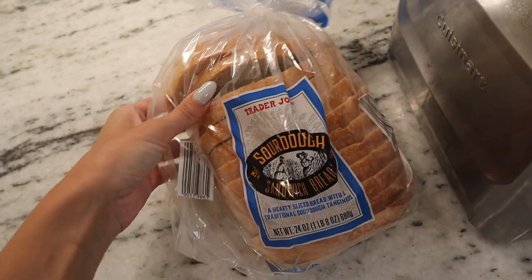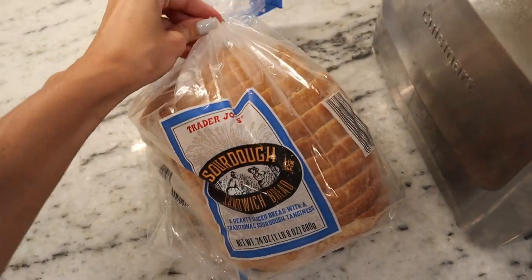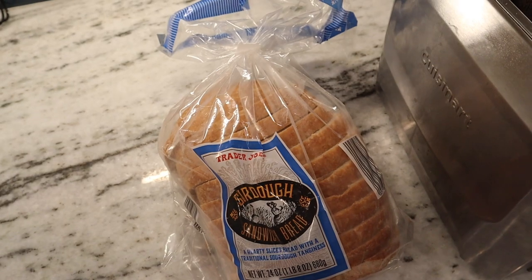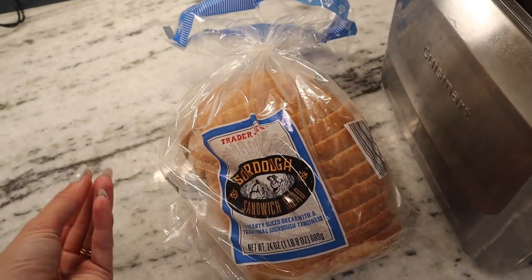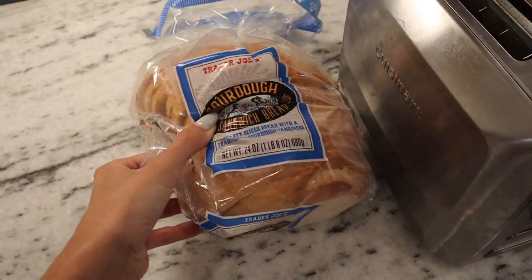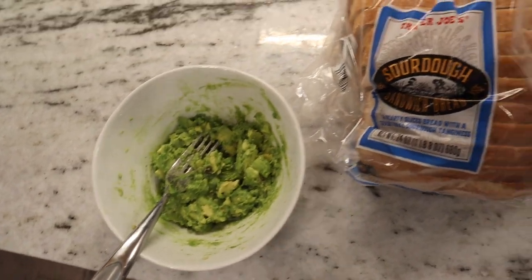I'm also trying out a new sourdough bread. This one looked good and it seemed a little bit softer. I think it's an orange packaging from Trader Joe's. It's the one I always used to love to get, but every time I get it, I feel like it gets so stale quickly. And it almost looks like wheat sourdough bread. So I got this one, so hopefully that's good. Here is my little mixture. And then I'm gonna slice some tomatoes and put it on top.